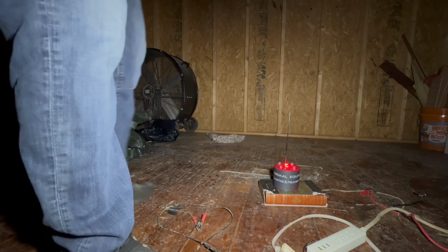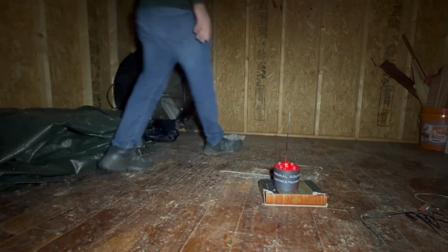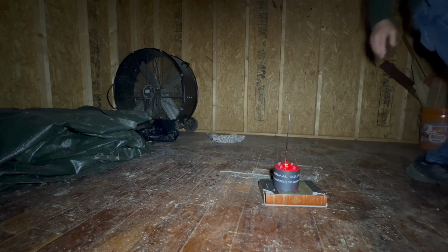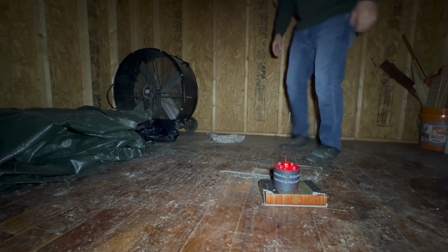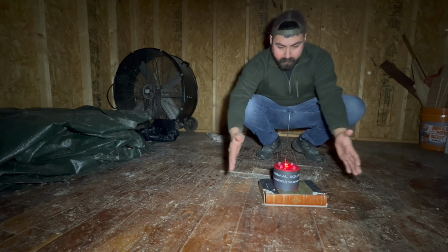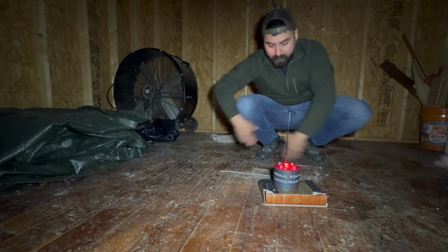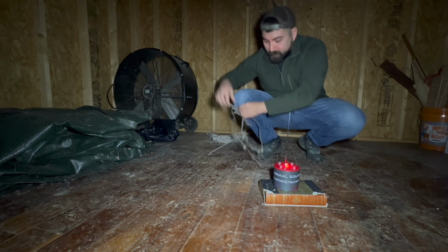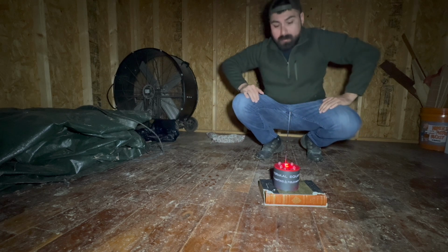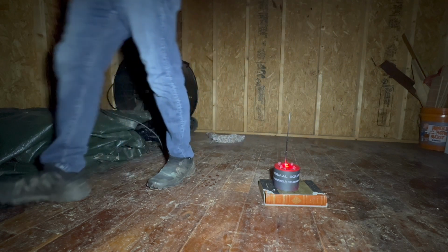So move all these cables, all that out of the way. And just so you can see, you have to get pretty much right on it. Nothing out here. There's some string. It's from the tarp. Now there's absolutely nothing around it. Let's see what happens.